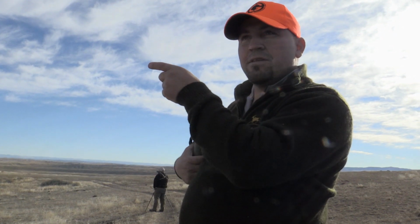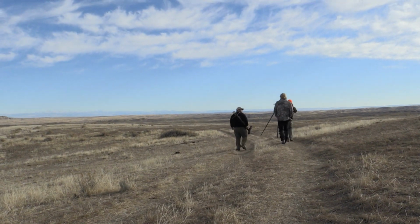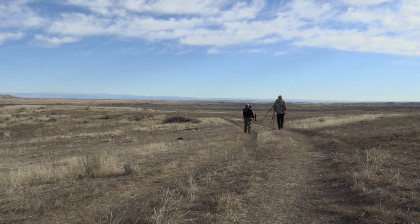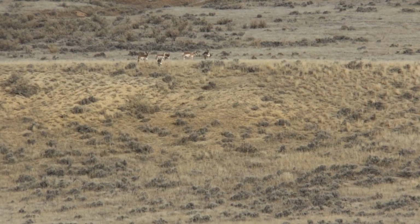Getting our butts kicked on this private property deal. We're hunting the top of this ridge. Everything down below us towards the creek is private. We spotted 2 or 3 nice bucks down here. I think the one was actually a shooter, but he's about a mile inside the private. We've got one just outside the private over here. He looks tall, but we don't know how good he is yet. We just need to work a little closer and get this spotting scope on him.